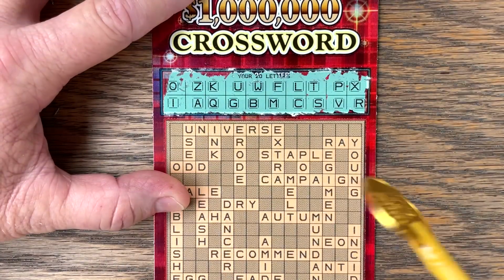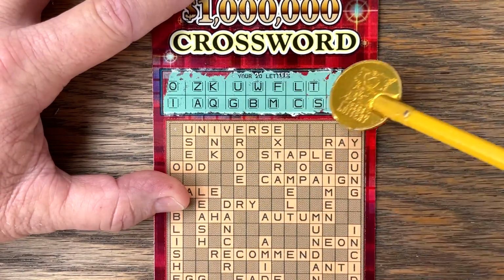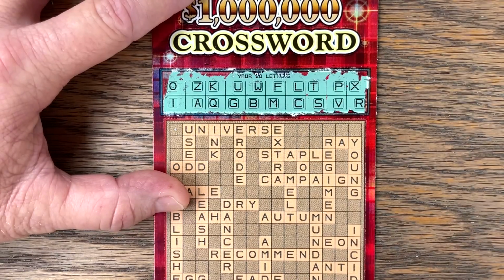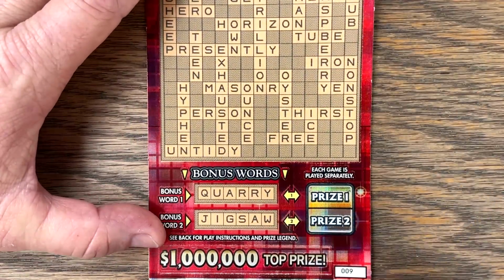All right. Let's see what we have. So we have A, no E. We have no E. I, O, U. No E. We have an S, an R, and a T. So right now, no E. We have an N. No E or N. All right, let's check our bonus. Bonus words first to see if you have anything down here.